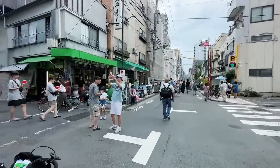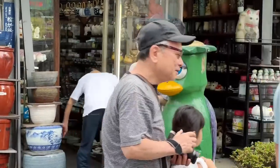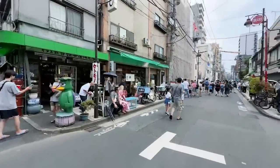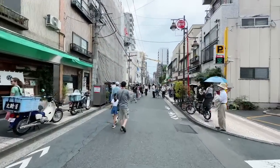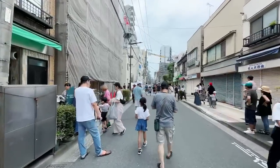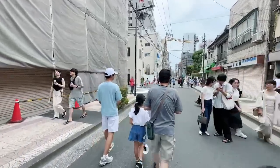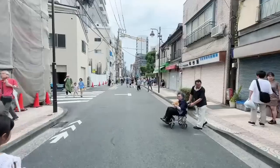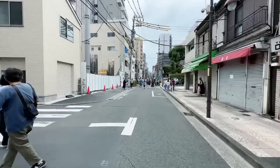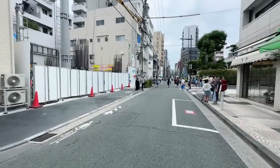Oh, there's a kappa right there. You'll see these mythological creatures all over Kappabashi, Kappa Bridge. Maybe this is the parade? I hear a band. All right, sounds like there's a parade this way.